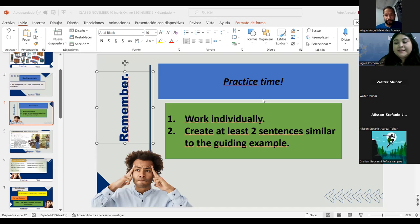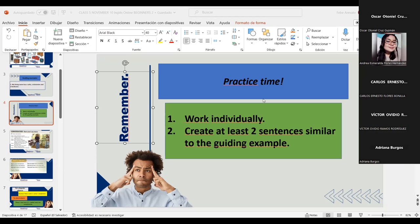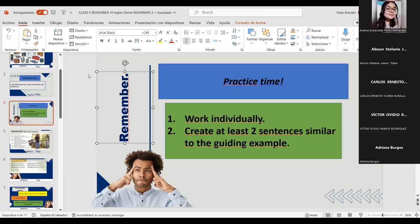Do I have Oscar in the classroom? Yes. Okay, action. My bedroom has a television, a bed, and a table lamp. My living room has a window, pictures, a bookshelf, and a plant. Very good, excellent. A plant.